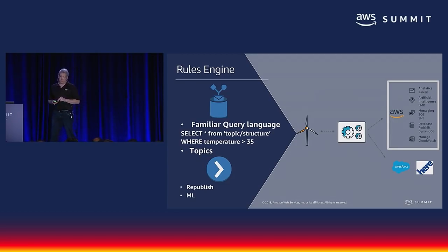A couple other capabilities of the rules engine is also to republish messages. So you can actually get messages in on one topic and republish it to another topic. Good use cases here, you might want to send it over to a debugging environment or send data downstream for development purposes.